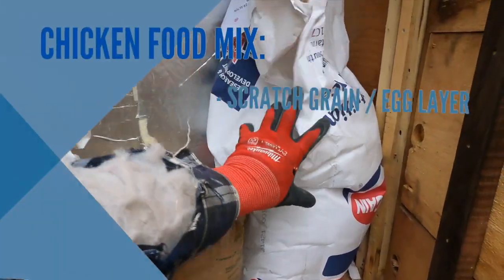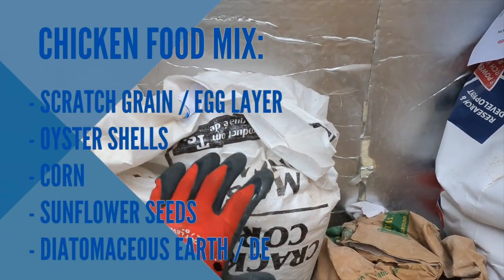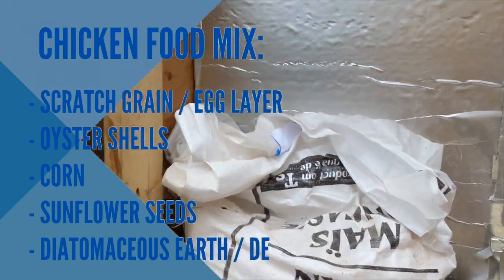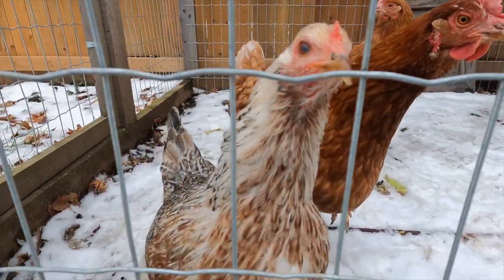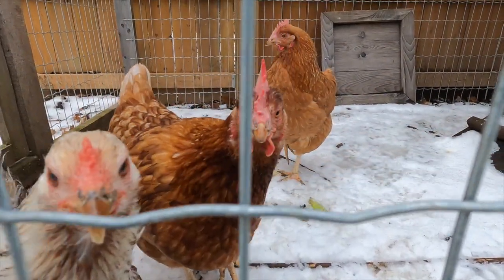because I mix scratch grain, oyster shells and corn and some sunflower seeds and diatomaceous earth, which isn't in here right now. So those things I put in to have their complete diet, make them, you know, just beautiful birds like they are right now. Their feathers, everything about them right now is just absolutely perfect. They're beautiful hens and they're strong and healthy and doing great, and it's winter. So super happy that all the food and the things that I've added is working and they're doing great.